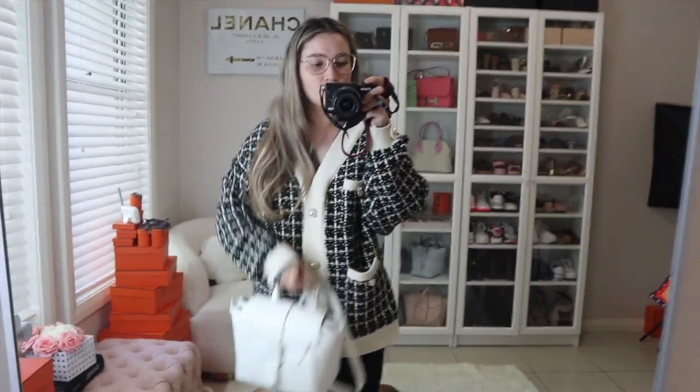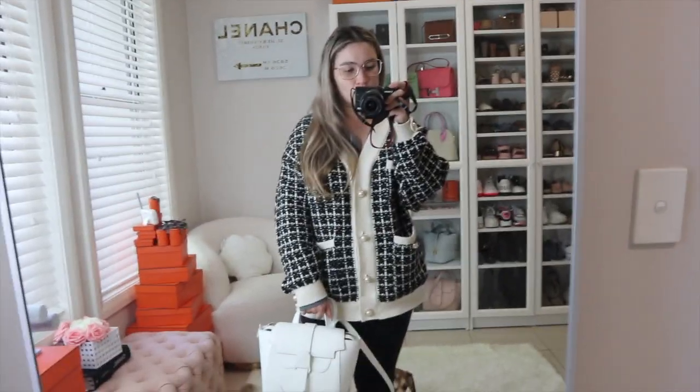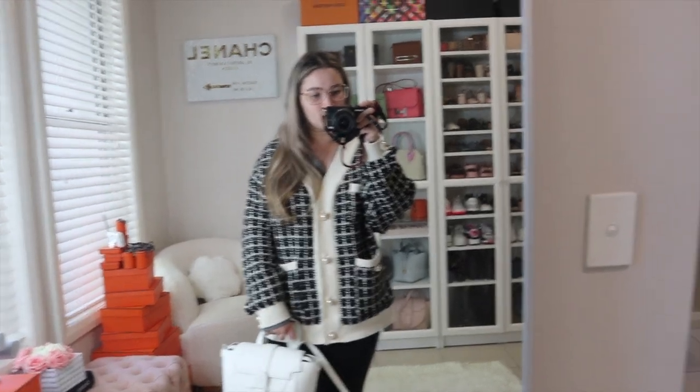So this is what I'm wearing today. I just have to go to the doctor's and then I think we're going out for lunch, but I'm not sure. I'll probably come home and maybe change my shoes and bag when we go out for like a lunch date sort of thing. My daughter's staying at her nan and pop's, so it's just my hubby and the baby today.